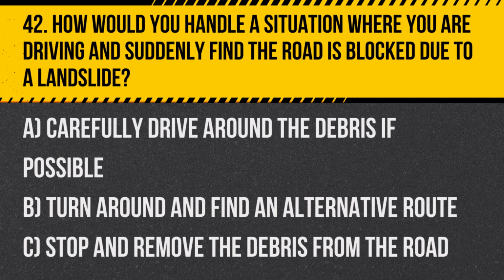Question 42. How would you handle a situation where you are driving and suddenly find the road is blocked due to a landslide? A. Carefully drive around the debris if possible. B. Turn around and find an alternative route. C. Stop and remove the debris from the road. Answer B. Turn around and find an alternative route. It's safest to avoid the hazard and find another way.